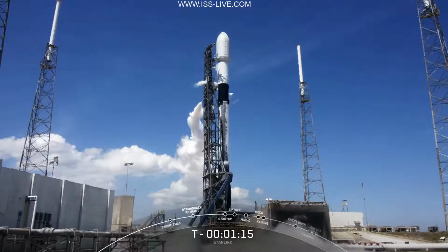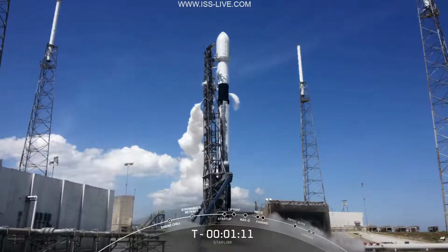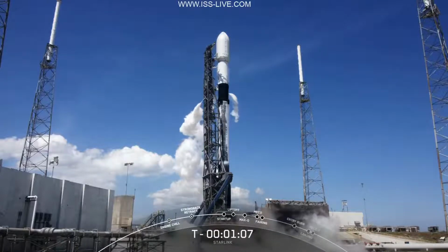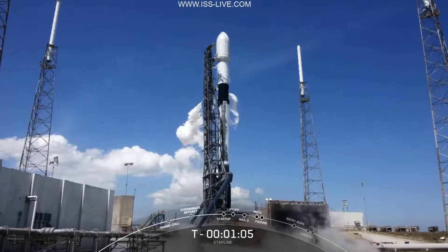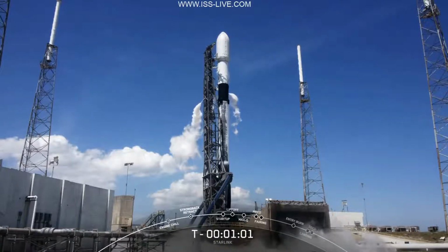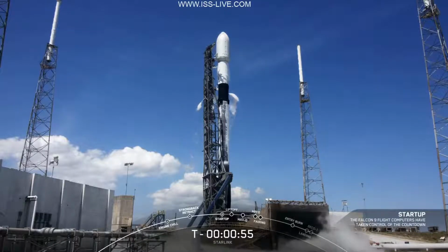And in just under 15 seconds or so, Falcon 9 will be in startup, and stage 1 and stage 2 will start to pressurize for launch. Again, the weather looks amazing over there. Some blue skies. Great weather for a launch. Falcon 9 in startup. There's that call out that Falcon 9 is now in startup.